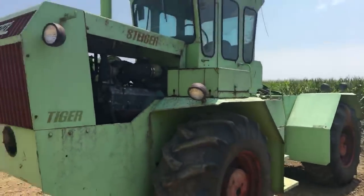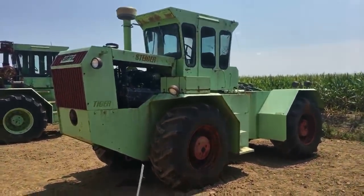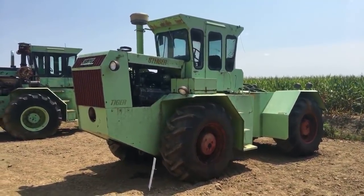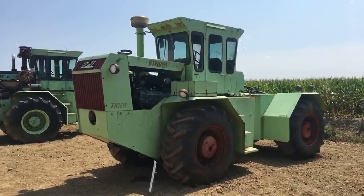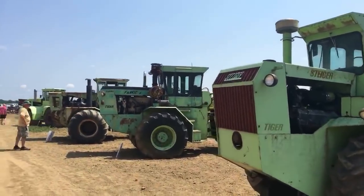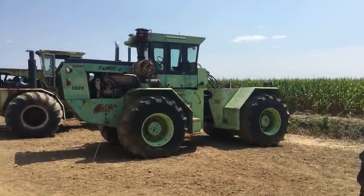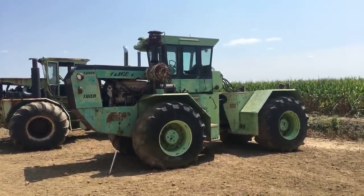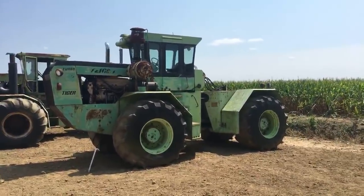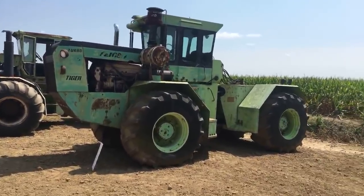Here we can see a Steiger Tiger. This is a Series 1 model. These were among the first tractors built at the Fargo factory in North Dakota after they left the barn that the Steiger brothers first started building tractors in. The Steiger brothers were building tractors in the winter of 1957 in their dairy barn, and that was in Thief River Falls, Minnesota, the Red Lake area. And this is a Tiger 800. This would have been the very first Steiger series built in their barn before they went to the factory.